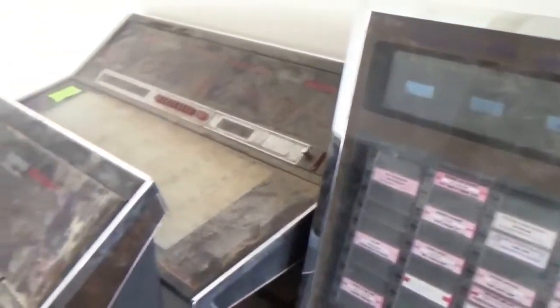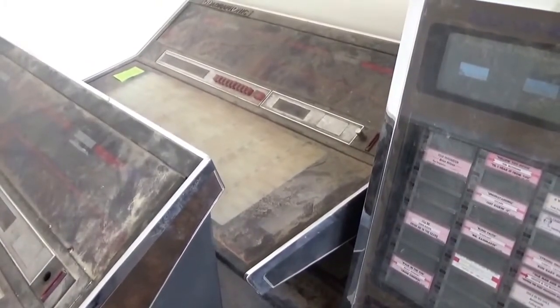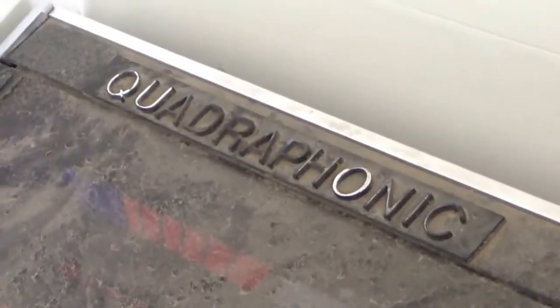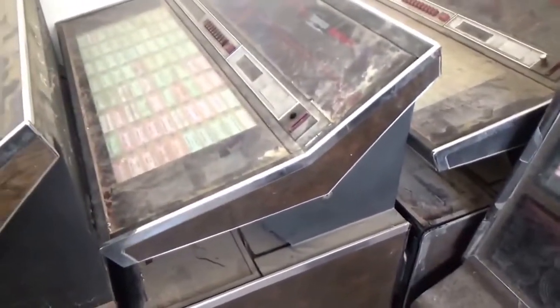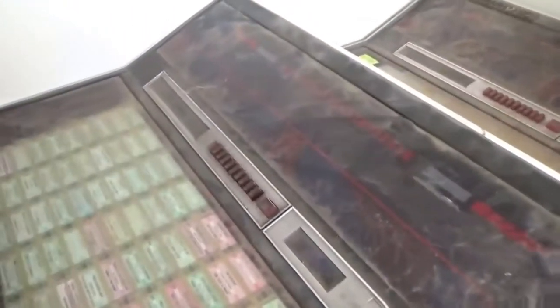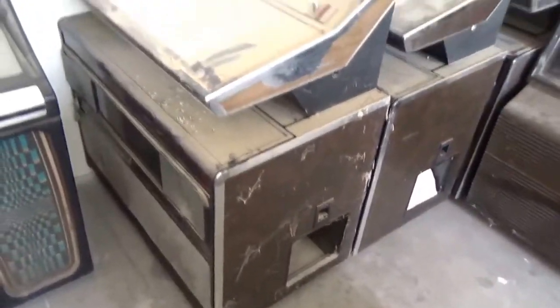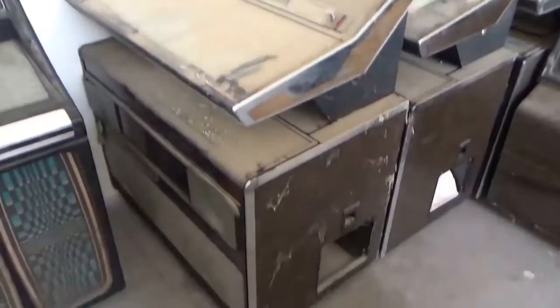Now here are some boxes that have some broken glass, might be missing some parts. This one I just noticed says quadraphonic on it. I think these are 454s here. So I believe that's got a damaged front glass. Here is another, what looks like the same, got to be a 454. It's missing the coin return button, you know, minor stuff. Here is another very dusty 454 in the front of it.